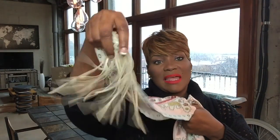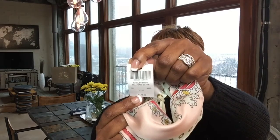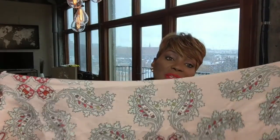And then at the end, it has these leather tassels, this fringe, because we all know that fringe is very heavy, because we're still kind of doing that 70s boho. So I thought this was just a great piece to add. Now here is the ticket information for that. It's called the Paisley Print Diamond Scarf, if you guys can see that. It was $178, but I got it on sale for $124.60. And with it having just a little bit of coral, this is something that I probably won't give away. This is something that will be in my wardrobe for probably years to come.